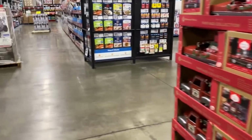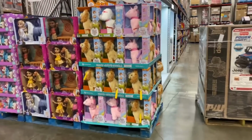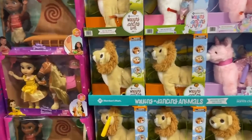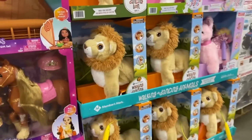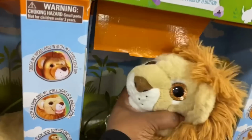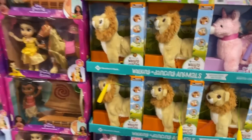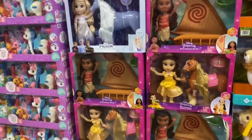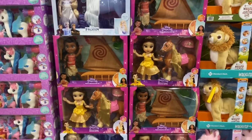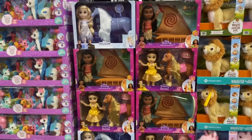All righty. So, right here, these walking, dancing, plush little toys here. They're $19.98. They are so cute. Oh my goodness. Oh, I think I want that. Okay, Disney toddler doll and companion, $49.98. Right here. Is this it?